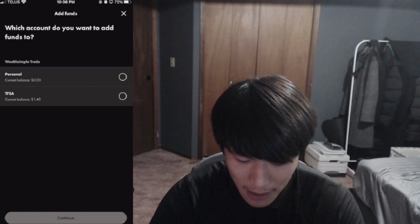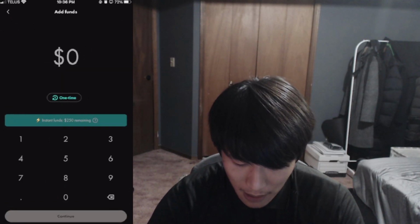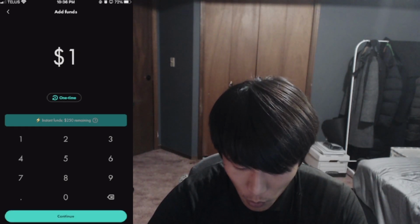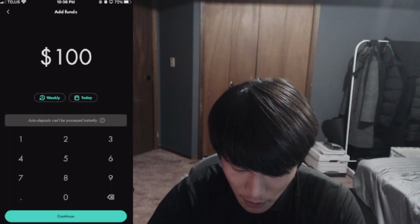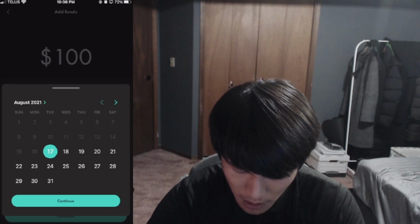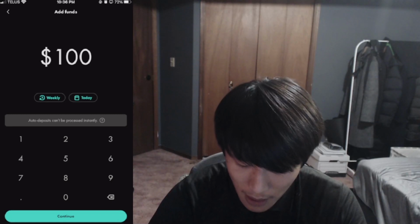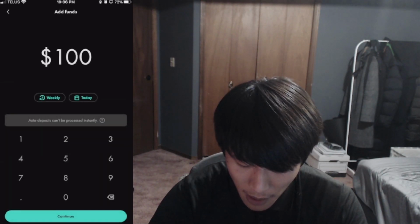So we're going to go ahead and set that up here, and it's going to go into the tax-free savings account. As you can see, the screen is a bit different. It says one time, but we're going to go $100, change this to weekly and hit continue. We'll start today on Tuesdays, and it'll be set up as weekly. You can change this to bi-weekly, monthly, and so on. But we're going to do weekly here and see if it works.